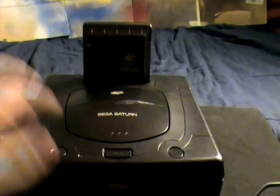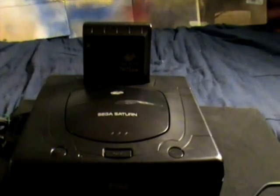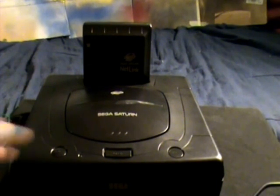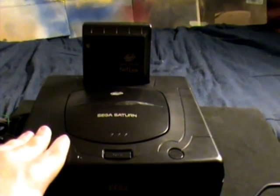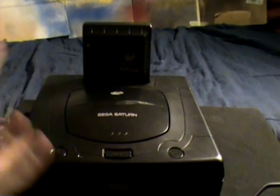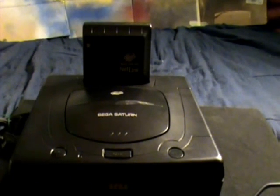So the only caveat to using the Sega Saturn Netlink is you have to have a standard analog telephone line. You cannot use digital. That means no Magic Jack, no Vonage. If you're paying your cable company for your telephone, it's no good. That's digital. It has something to do with the exact perfect timing that you can only get over an analog phone line. Just the latency of sending it through, converting it to digital, sending it through your internet, it just does not work.